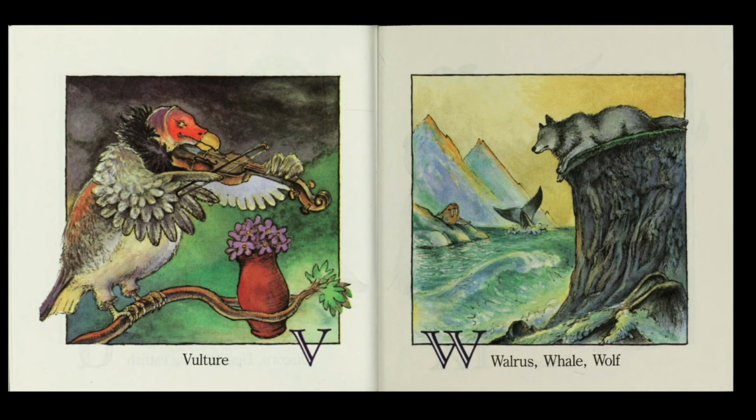The letter V makes the V sound, like vulture. There are other things in this picture that also start with the letter V, and you can hear the V sound at the beginning. What can you find?